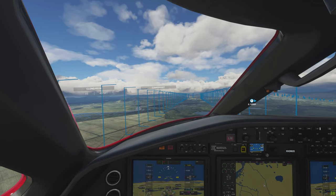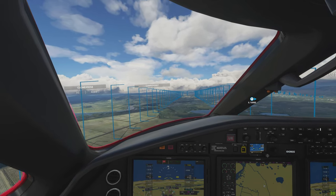Alright, so we'll just make our way around and try again. Speed is okay at the moment.